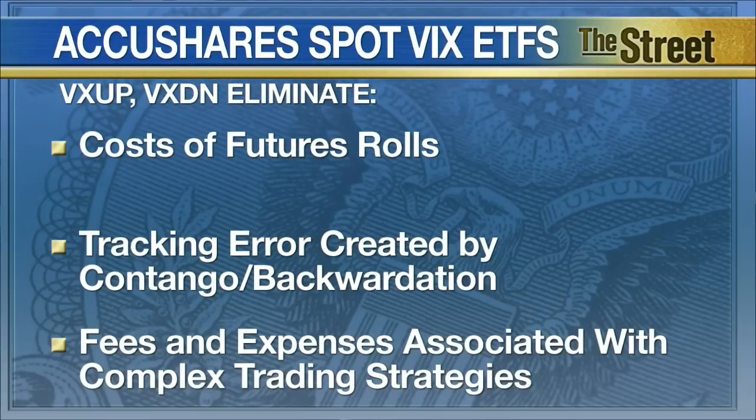Right. That is in fact the goal, that investors will be able to take a real view on the cash VIX. And again, if the view is that the cash VIX is going to be increasing in the near term, they would buy the VXUP. Otherwise, they would buy the VXDN.